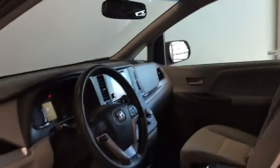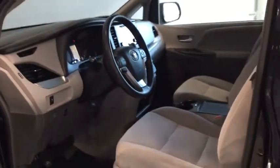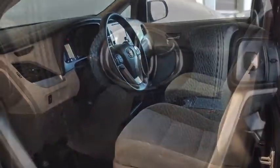And check out these well-conditioned, soft, light gray seats all throughout. That plushness really does add to the comfort. You have your sunshades installed as well. Everything about your Sienna is about the comfort of your passengers. But why don't we hop on inside and start it up.